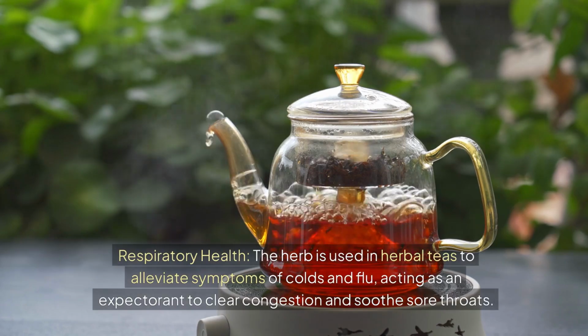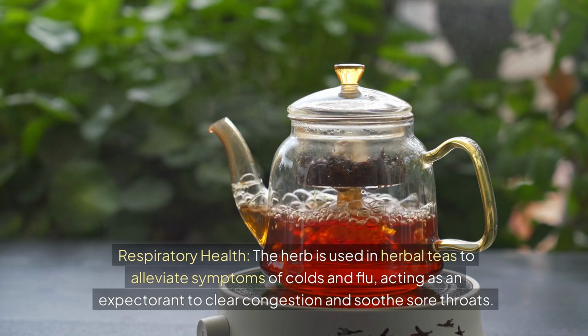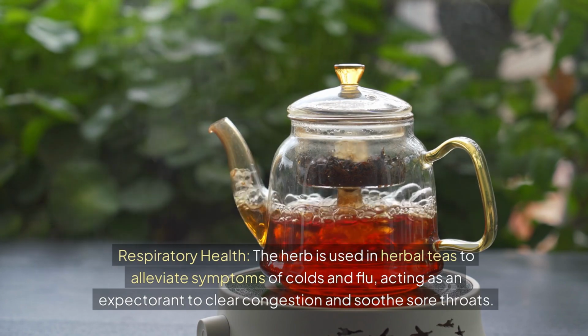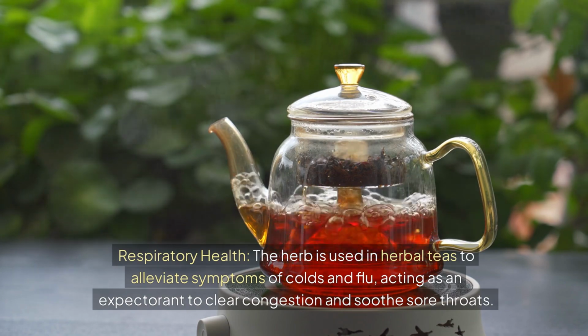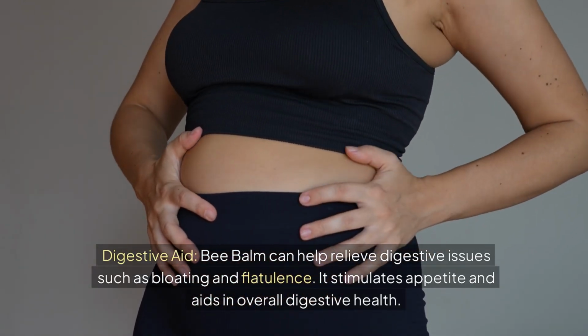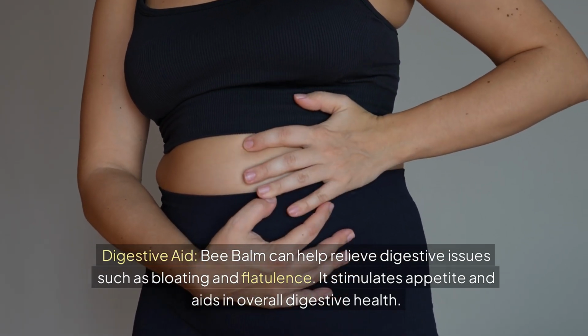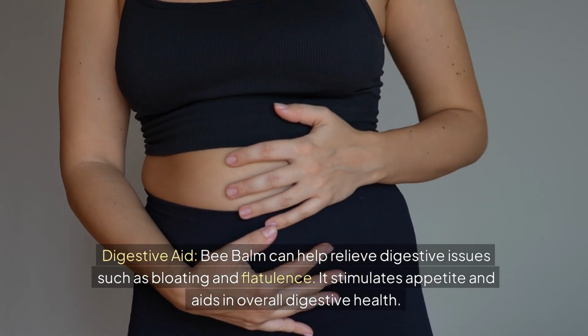Respiratory health. The herb is used in herbal teas to alleviate symptoms of colds and flu, acting as an expectorant to clear congestion and soothe sore throats. Digestive aid. Bee balm can help relieve digestive issues such as bloating and flatulence. It stimulates appetite and aids in overall digestive health.